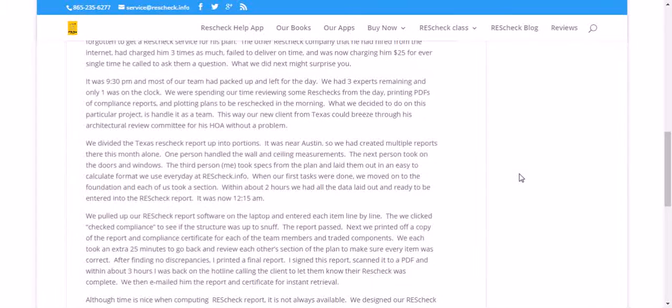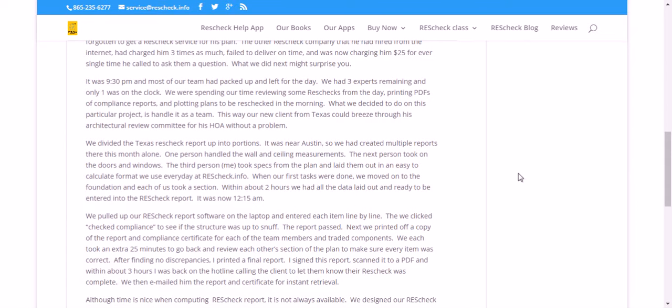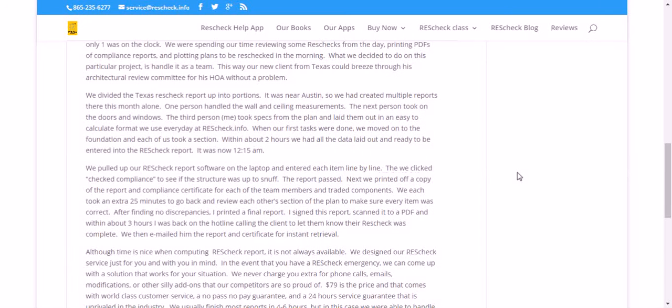It was 9:30 p.m., and most of our team had packed up and left for the day. We had 3 experts remaining, and only one was on the clock. We were spending our time reviewing some Reschecks from the day, printing PDFs of compliance reports, and plotting plans to be Reschecked in the morning. What we decided to do on this particular project is handle it as a team. This way our client from Texas could breeze through his architectural review committee for his HOA without a problem.